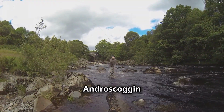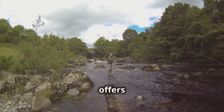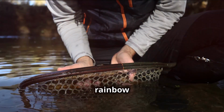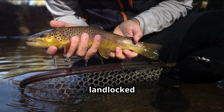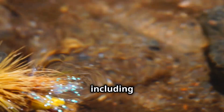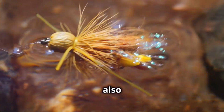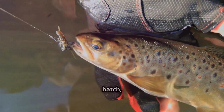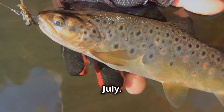The Androscoggin River in New Hampshire offers excellent float fishing for brook trout, brown trout, rainbow trout, and landlocked Atlantic salmon. Spring brings prolific hatches, including the alder fly, also known as zebra caddis, in late June, and the hex hatch, which lasts until late July.